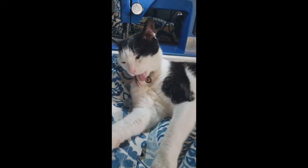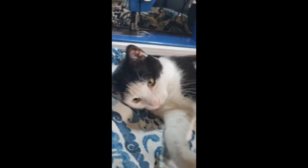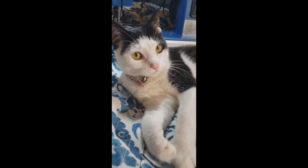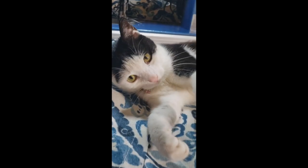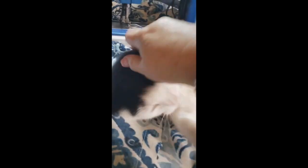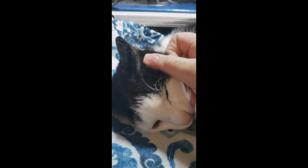Moana. Hey, Moana, are you helping me? I think that you're getting in the way of my sewing. What are you doing? How can I ever get these done? Yes, I love you too, but you're a little pain.